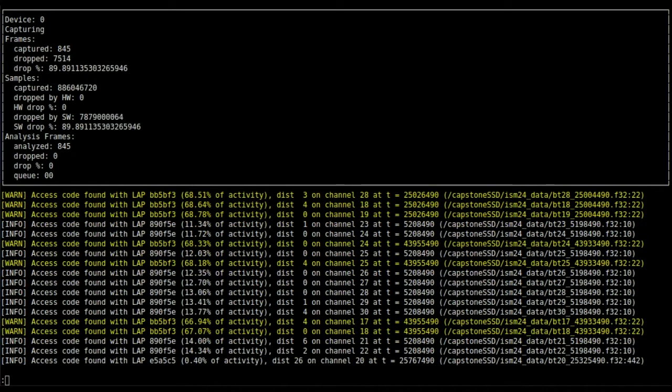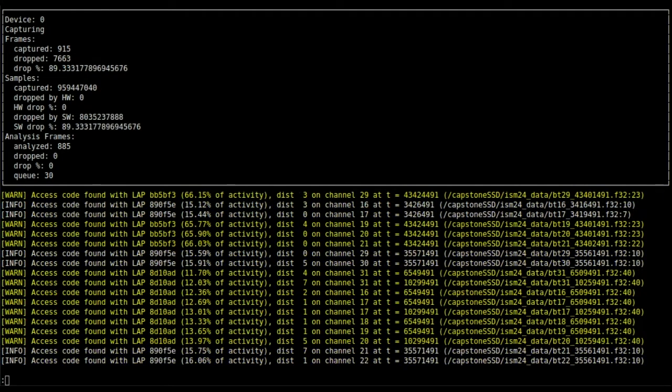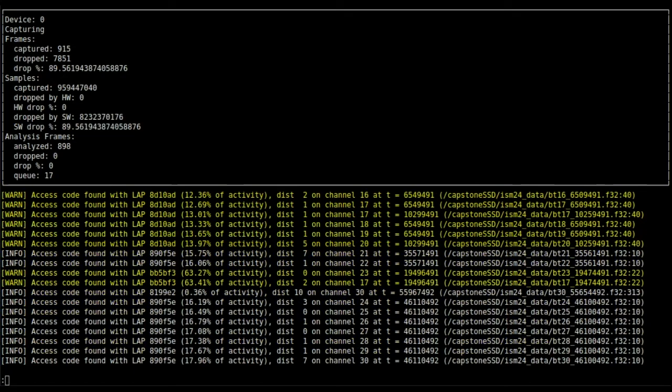The highlighted lower address parts are iPhones that we set up intentionally for testing. These have a lower address part of BB, 5B, F3, and 8D10AD. Additionally, a Bluetooth device with the LAP of 890F5E was also detected. This was not a targeted device and was simply active in the environment.